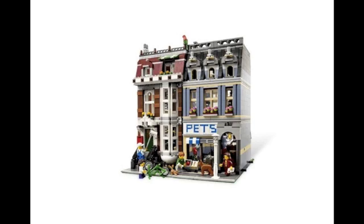Next off, we've got the Pet Shop. Now, in terms of the exterior, what I really love about this building is that it's two halves, so you really get more to it compared to some of the previous buildings. The exterior on the townhouse looks really nice. I love the use of some of those dark orange tiles.